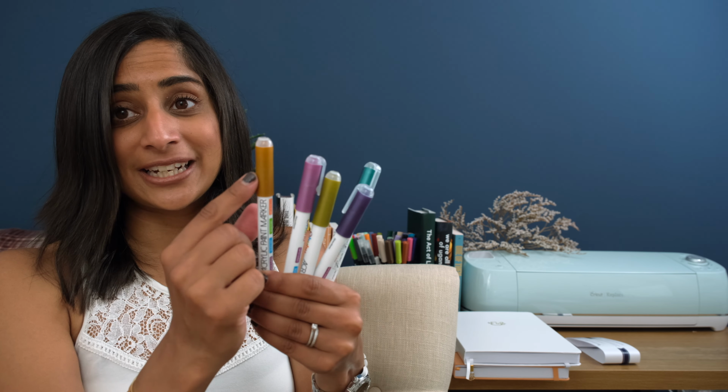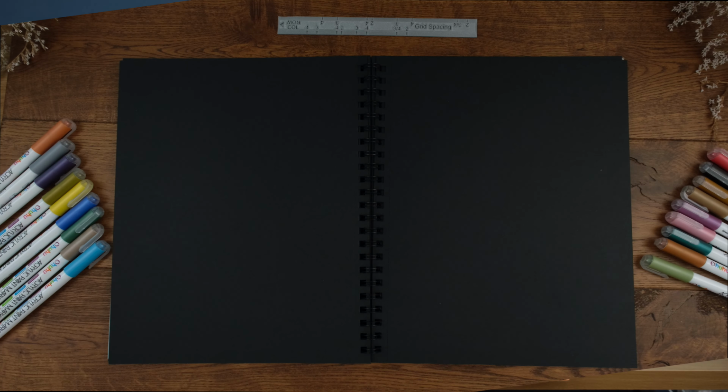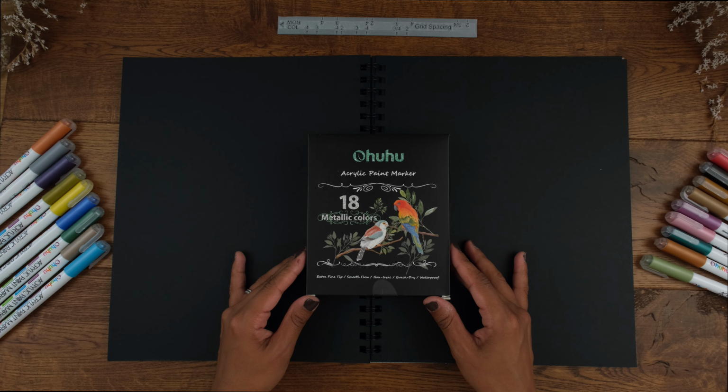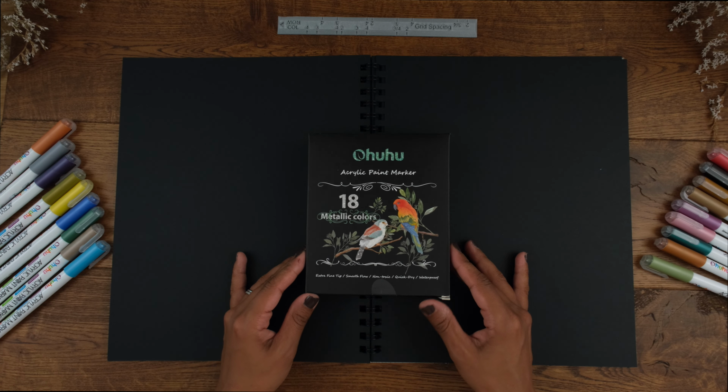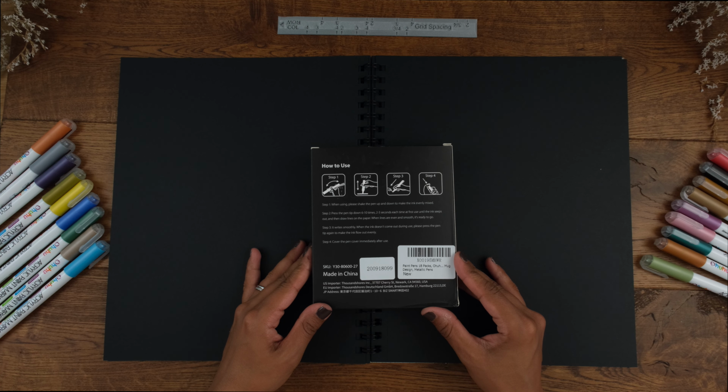These look like really nice metallic colours. I'm really excited about using these. I have my big Ohuhu black pad and the box of pens. I found the box quite helpful with the instructions on how to use the pens and how long to hold them down for when trying to activate them.